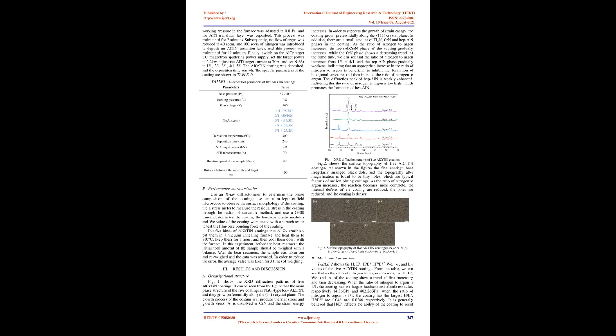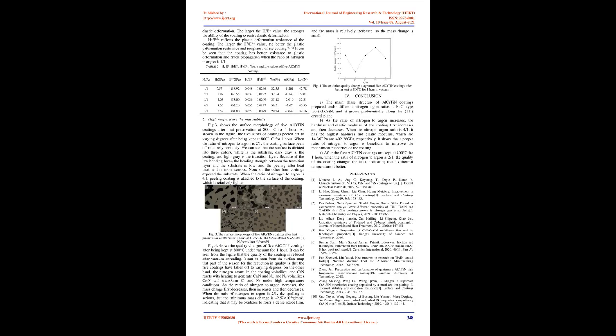The growth process of the coating will produce thermal stress and growth stress. Al is dissolved in CrN and the strain energy increases. In order to suppress the growth of strain energy, the coating grows preferentially along the (111) crystal plane. In addition, there are a small amount of Ti2N, CrN and HCP-AlN phases in the coating.